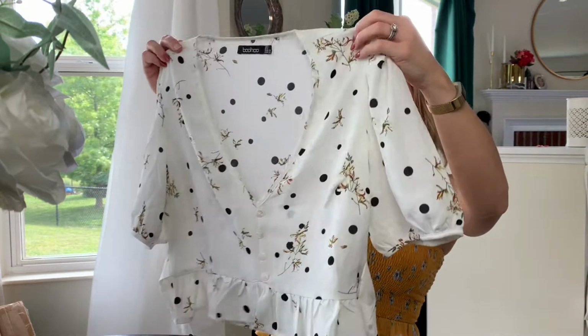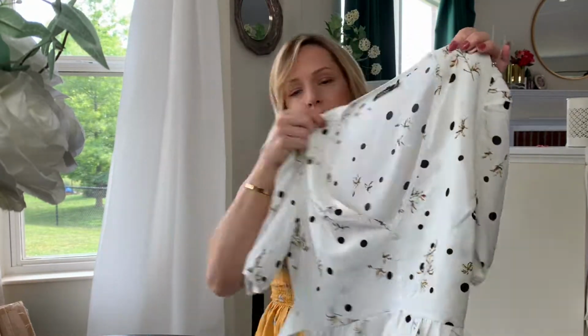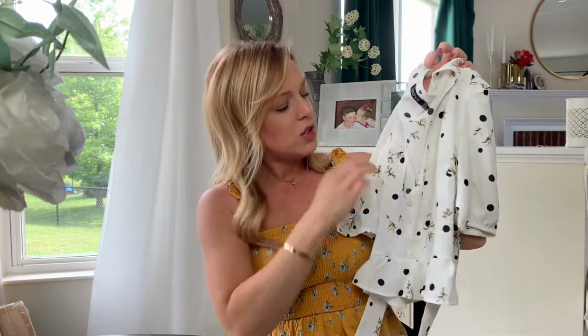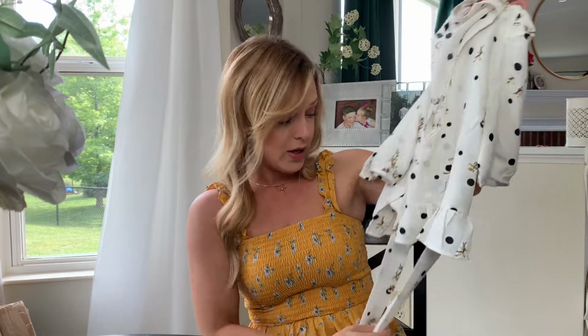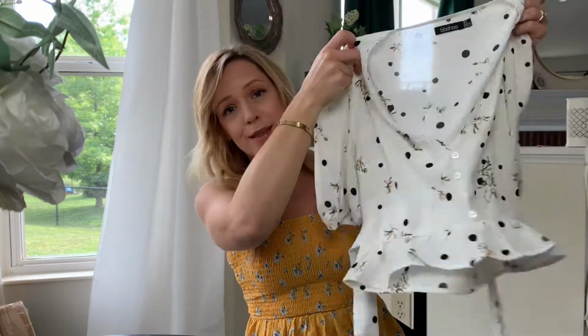I liked the print of this a lot. The one thing that I wish it wasn't is such a low cut V. I do have to wear a tank top underneath it, which is fine. It's just if it was a higher V-neck, I would have liked the style even better. But I do like this overall. Yeah, this is another polyester fabric. I think that that is a running theme with BooHoo.